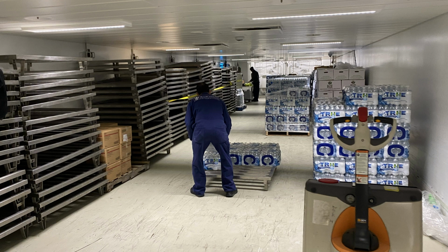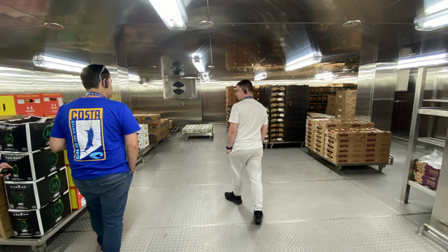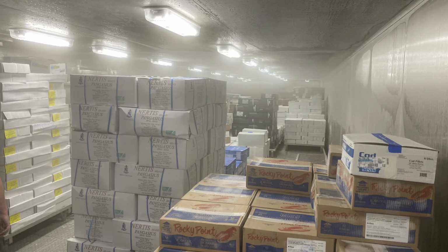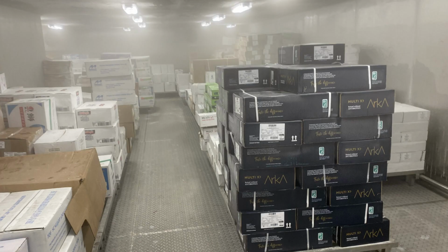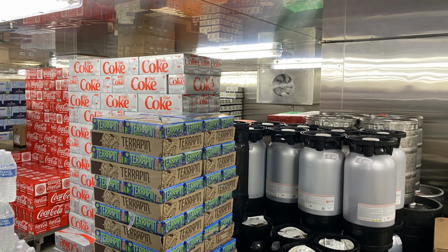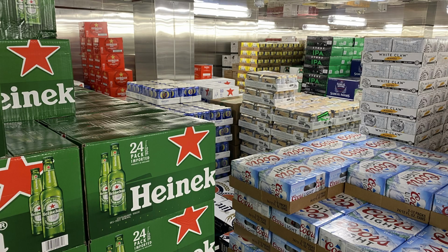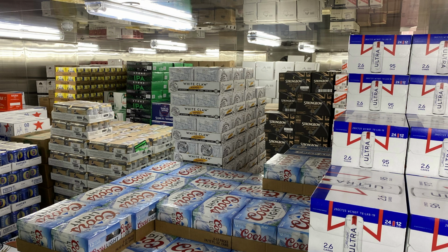And now we're entering the storeroom, where they have 500 pallets of food and beverages for a 7-day cruise. They load non-stop from 8 a.m. to 4 p.m. The most popular food on the ship, you guessed it, is watermelon. The passengers also consume 10,000-plus beers a week. Michelob Ultra is the most popular, and 5,000-plus ice cream cones in one week.